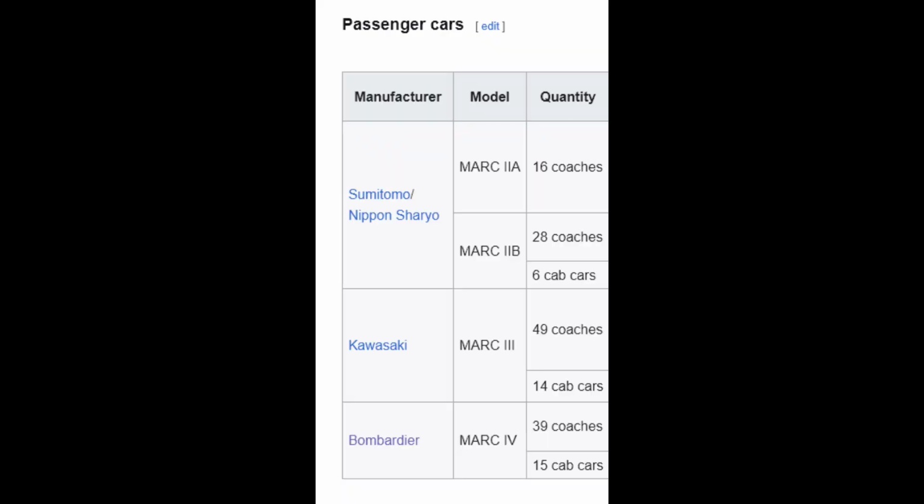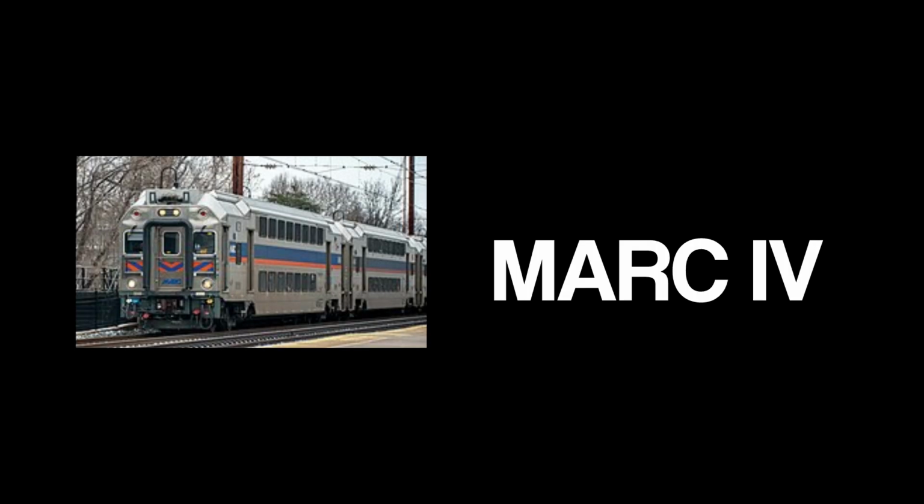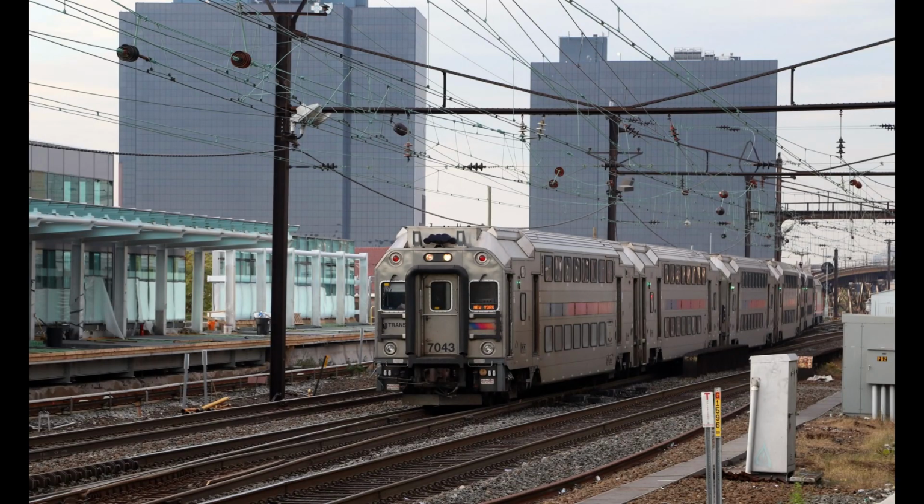For coaches, they operate coaches named after themselves for the most part, those little narcissists, including the single-level Mark II cars built from 85 to 93, the Kawasaki Mark III cars built from 99 to 2001, which I really don't like, they look so weird, and the Bombardier Mark IVs, formerly named the Bombardier Multi-Level, which is also used on EXO in Montreal and New Jersey Transit.